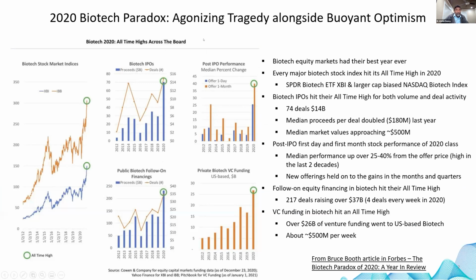It is a painful year, as you all know, for the country and for the entire world. There is a lot of tragedy in terms of disease, an unprecedented year. But if you look at the biotech market, there is very good optimism as well, such a paradoxical year. If you look at the stock market index for biotech, XBI is basically the SPDR Biotech ETF fund.